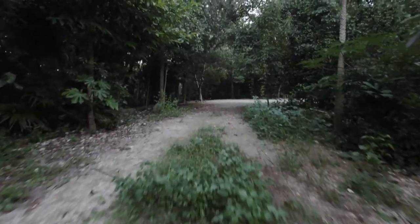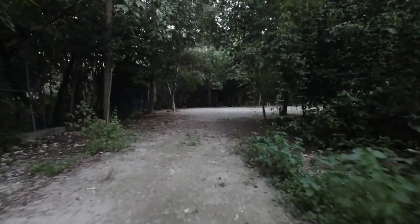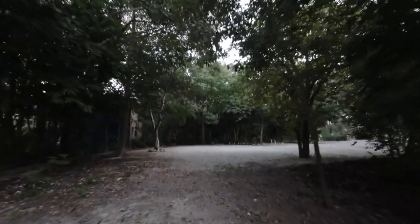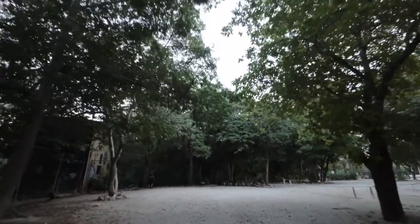So let's head up here to the first parking lot, just where I took off from. Went down a small driveway. It wasn't even a path. It was probably where they were doing work or something at one time. So this is the parking lot here.